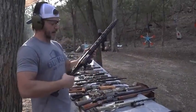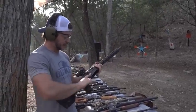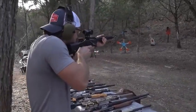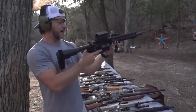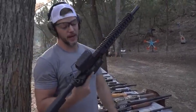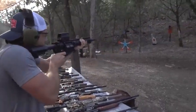I think this is a Ruger Precision 22 long rifle. Takes Ruger 1022 mags. Just a little Ruger in a cool little chassis and 22 long rifle. This is a POF. This one is chambered in 5.56. Just a nice little small, wait, is this one? No, this is the 308. This one's chambered in 308. But the beauty of it is it's tiny, like a 5.56.